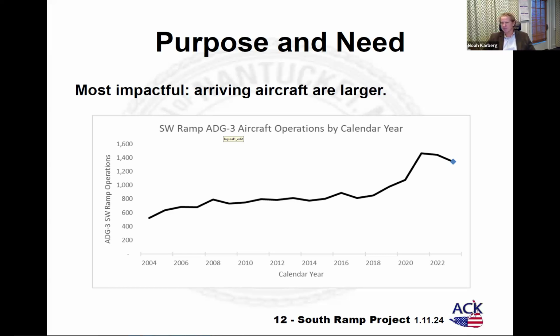And they're not only replacing the mid-sized Aircraft Design Group 2 aircraft, but larger Design Group 3 aircraft are replacing the smaller end of the Design Group 3 range. But that's the big point that I have, is that the growth, the largest aircraft are driving the need. Aircraft are getting larger. They're getting larger quickly.